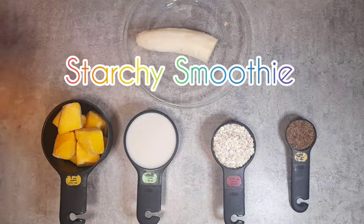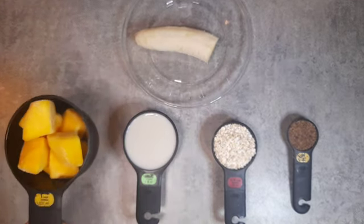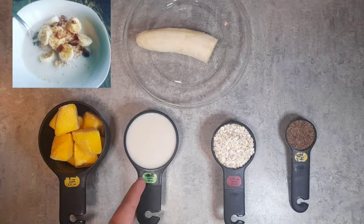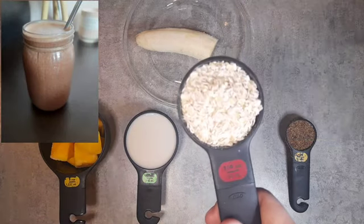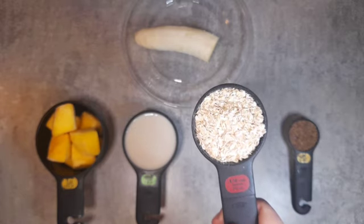All right, so let's get into it. For most of you who have been following me, you know that most of my breakfasts usually consist of oatmeal, but I've been getting a little tired of just regular oatmeal. So I've been having a lot of smoothies lately, whether it be a green smoothie or a starchy smoothie for breakfast. Here I'm showing you a typical starchy smoothie that I had that week.